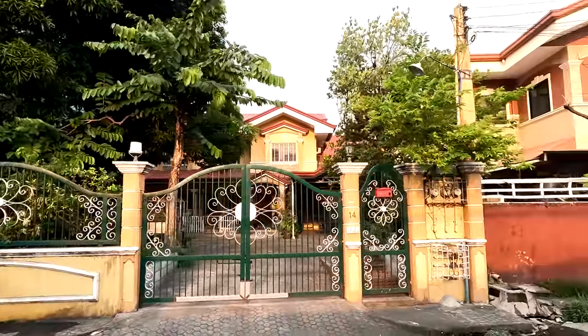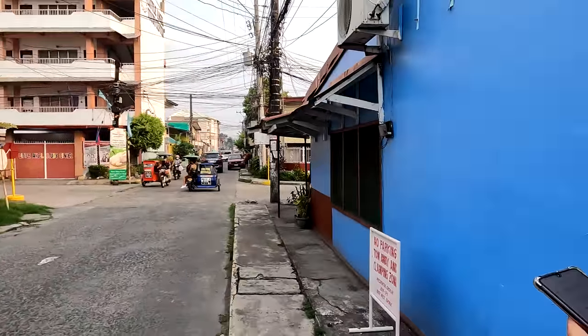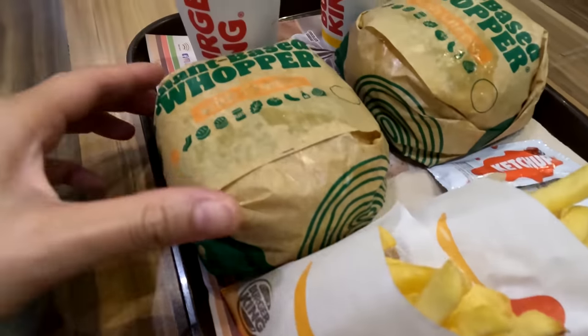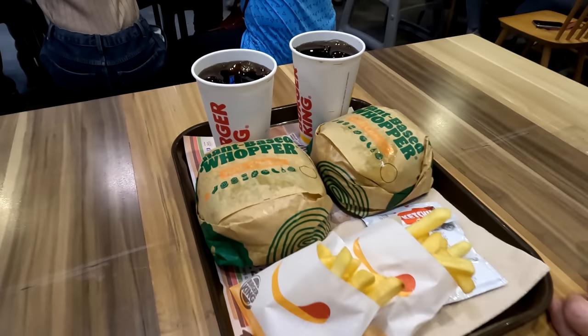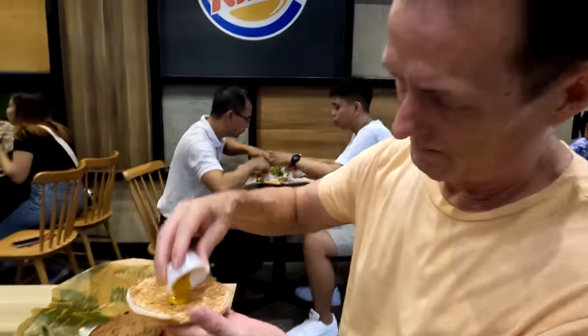Very beautiful place. Kevin's looking for pizza now. We come here for the plant-based Whopper. Look, this is a plant-based. The happy face of Dan in a Burger King.